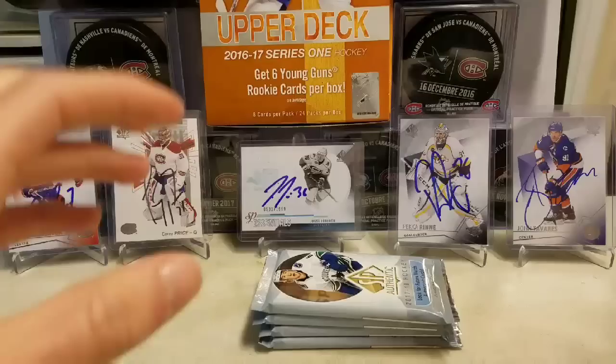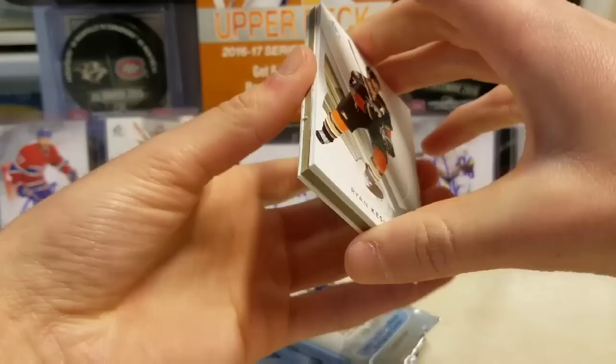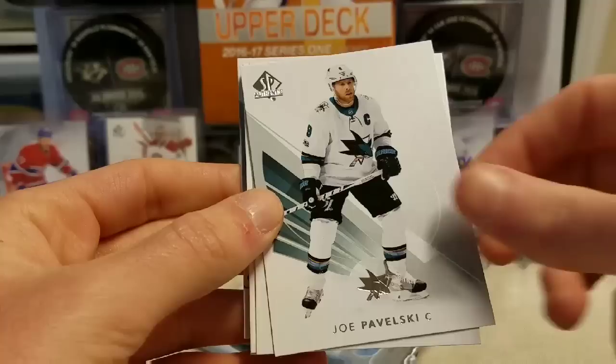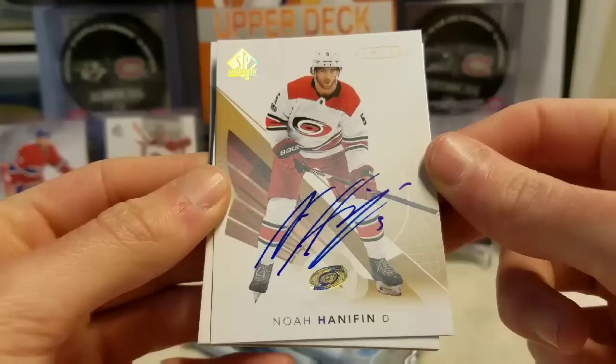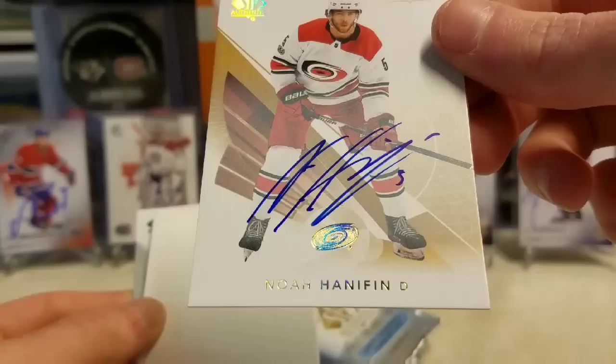Alright, so four packs left, and so two Future Watch, no autographs yet. Alright, so Ryan Kesler, Joe Pavelski, oh nice, sick, Noah Hanifin, limited autograph, wow, such a sick card, beautiful, and it's on card, that's so sick. I'm gonna put it also in a top loader, fresh pack.